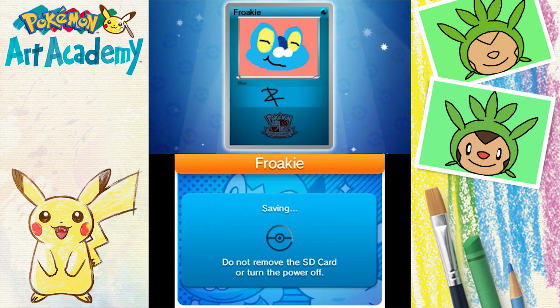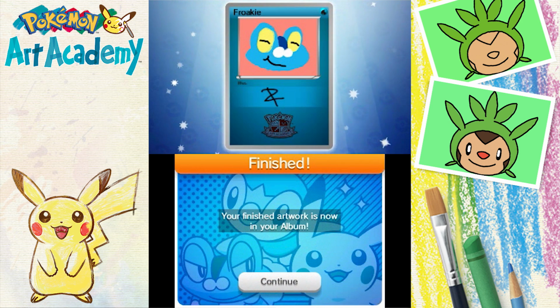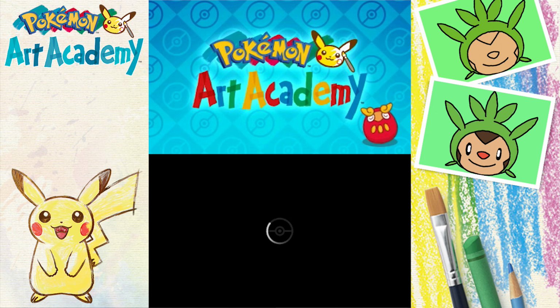And now I guess we're going to move on to some slightly more advanced exercises, so I hope you'll have your paints at hand. Here we go, and it's now in our album. Lovely.